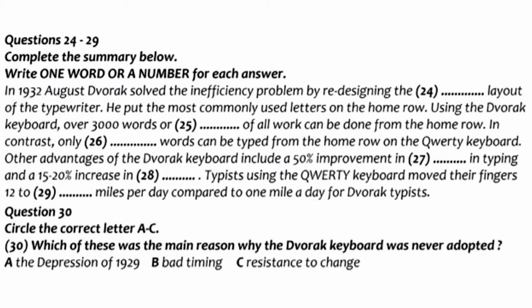The Dvorak keyboard increased accuracy in typing by almost 50% and speed by 15 to 20%. How much labor did this Dvorak layout save? In one study, a group of typists was evaluated in the use of both keyboards. Those using the Dvorak keyboard moved their fingers just about 1 mile on an average day, while those who used the QWERTY keyboard moved their fingers an average of 12 to 20 miles. The superiority of the Dvorak keyboard was clearly established. However, it has never been adopted as the keyboard of choice.